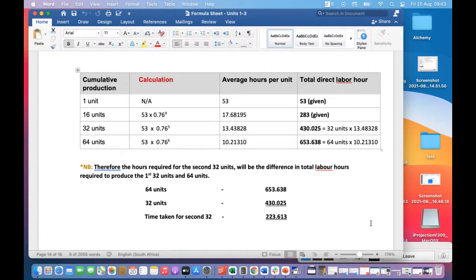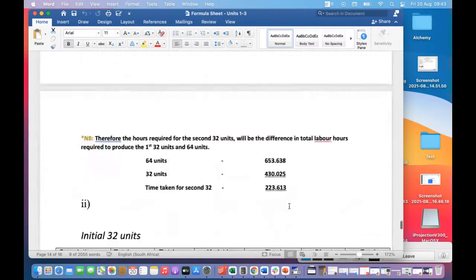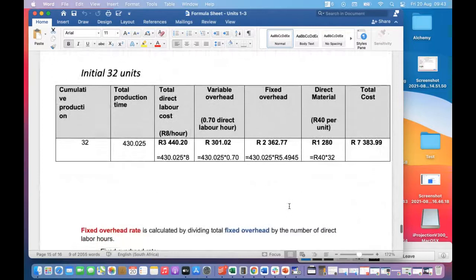Then the other thing is, now that we have the time, we can even check the cost difference by simply timesing. Okay, this is how much it's going to cost us to produce the first 32. This is how much it's going to cost by saying, okay, if it costs us, and I know we've done the calculation here, so let me actually just scroll down and see. They've done the calculation, so there it is. So here, there are different components, isn't it? We have the overhead, the variable overhead, we've got the fixed cost, and we've got the direct cost. Say direct 40 times the number of units. So that's the total cost, all right? For the initial 32, can you see that?